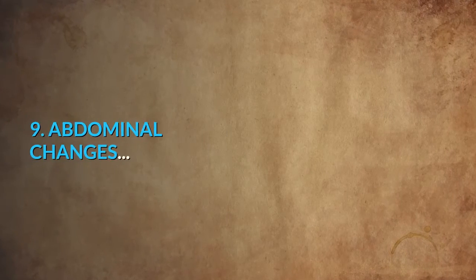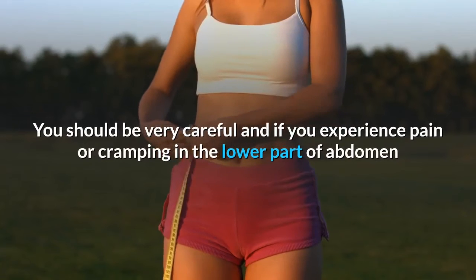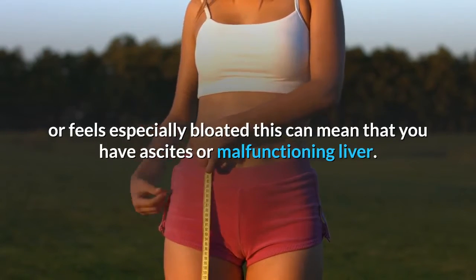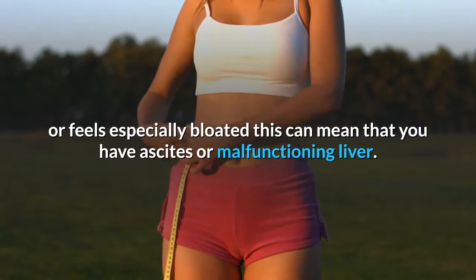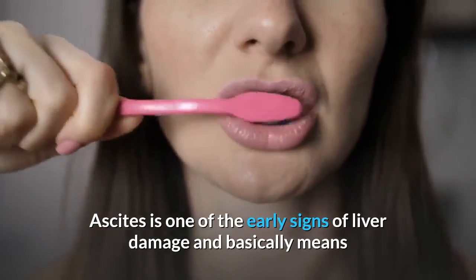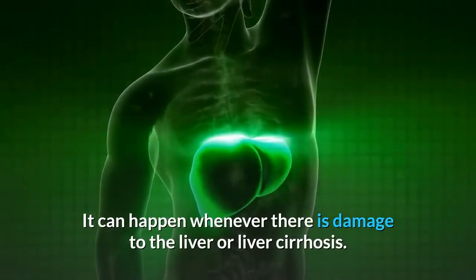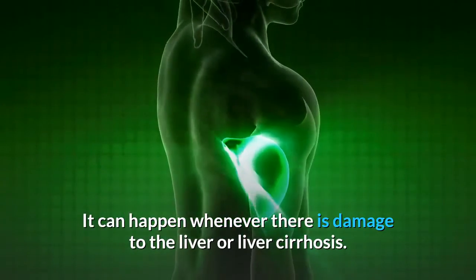9. Abdominal changes. You should be very careful, and if you experience pain or cramping in the lower part of the abdomen or feel especially bloated, this can mean that you have ascites or a malfunctioning liver. Ascites is one of the early signs of liver damage and basically means that fluid has built up inside the abdominal cavity. It can happen whenever there is damage to the liver or liver cirrhosis.